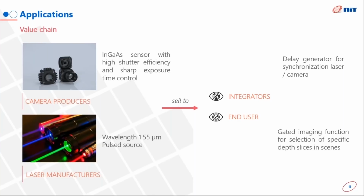So now, before talking about applications and markets, let's first take a look at the value chain of the gating imaging devices. We see a first stage made of camera producers. Those companies make InGaAs cameras, with InGaAs sensors, with high shutter efficiency and very sharp exposure time control. On the other side, you have the laser manufacturers able to provide a pulsed laser source at a wavelength of 1.55 micron.